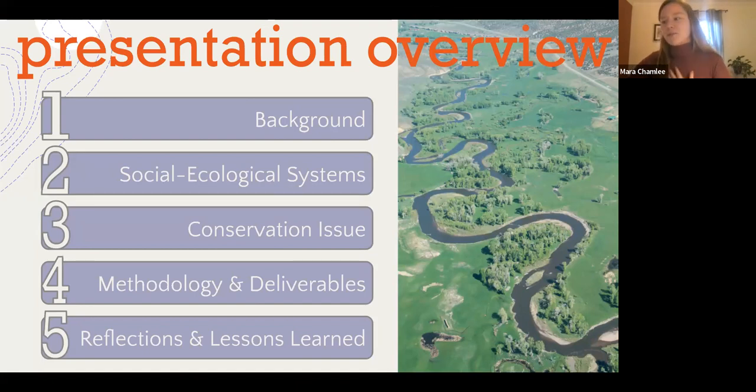I'll cover my project partners and give some geographic and ecological highlights to start us off, and then we'll consider social ecological systems at work in the Yampa Valley. And then from that, we'll dive into the conservation issue at hand that's central to this project and take a look at what work my partners are doing and where my capstone project fits into that.